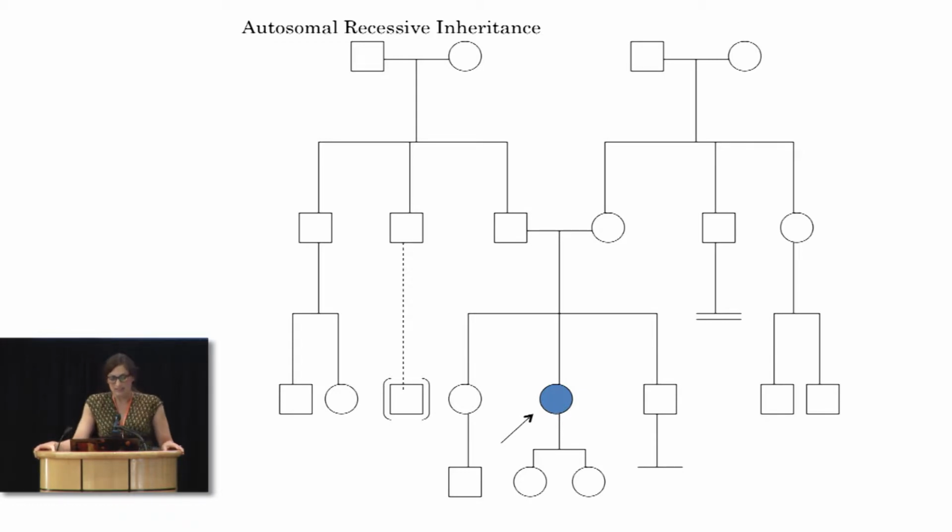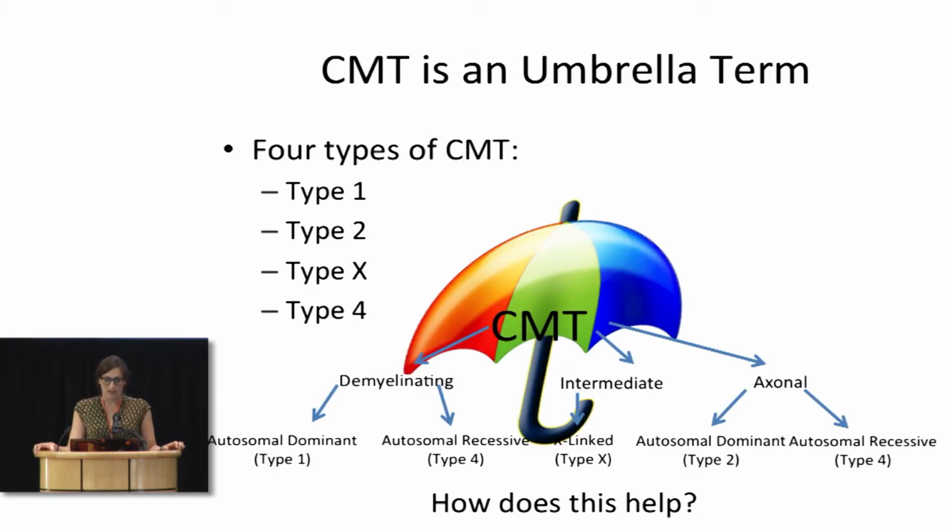However, this is a little deceptive because, like I said, with dominant inheritance and truthfully with X-linked inheritance too, you can be the very first person in your family that's affected. So just seeing this by itself doesn't mean to me much of anything other than you don't have a family history. So we take that type of information and we put it into these various types of CMT.